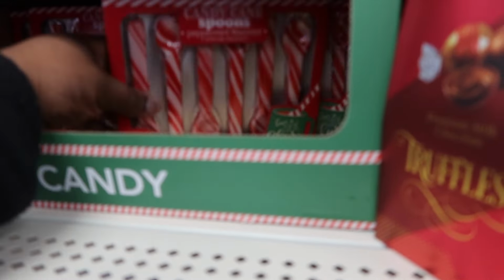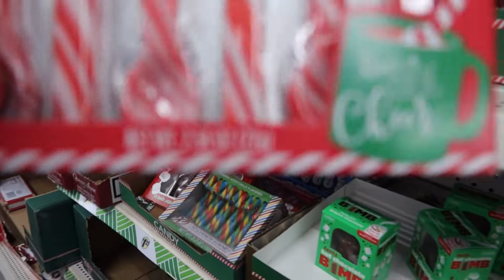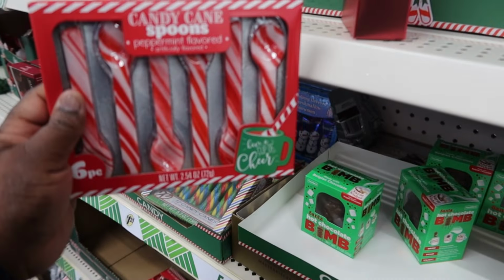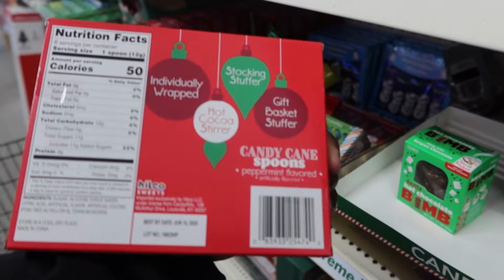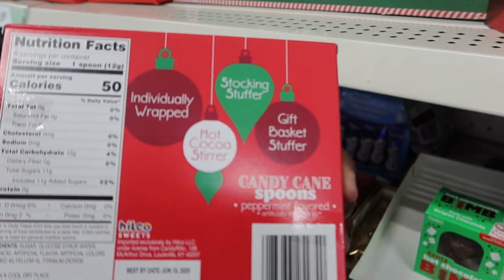I want to get some of these spoons, but I don't think they're individually wrapped, and I hate for them to just be sitting out. But I may get them. Oh, they are.